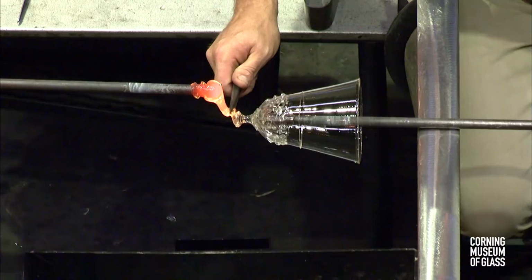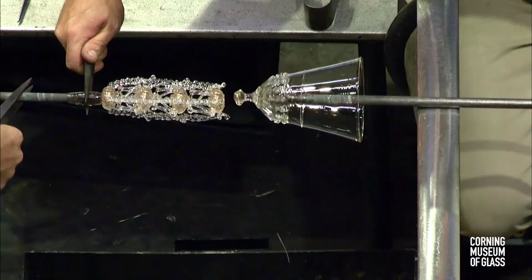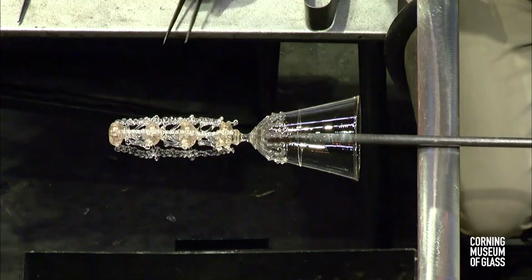So they're going to add a little glue bit, a little bit of hot glass. Eric brings over the stem, and Jeff will stick it right into that hot, gooey glass. And they just break it free.